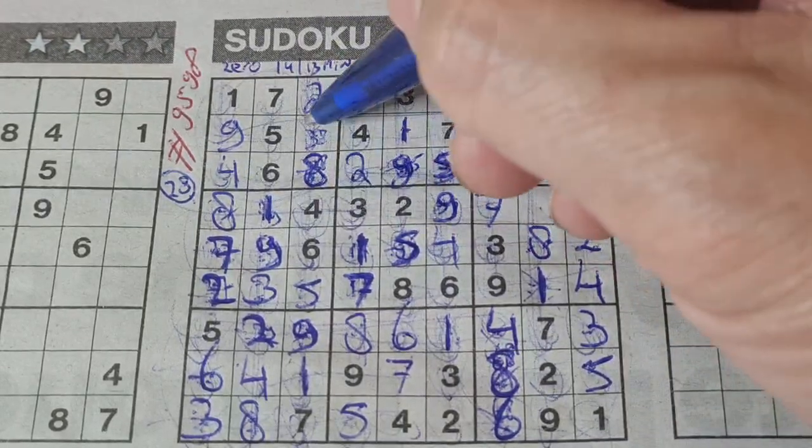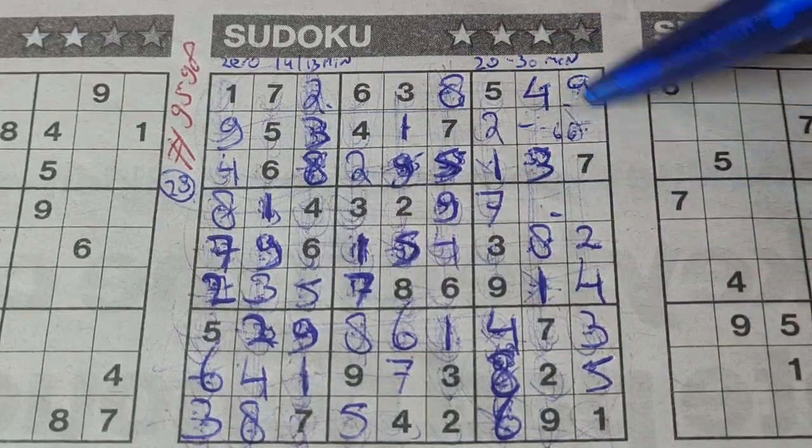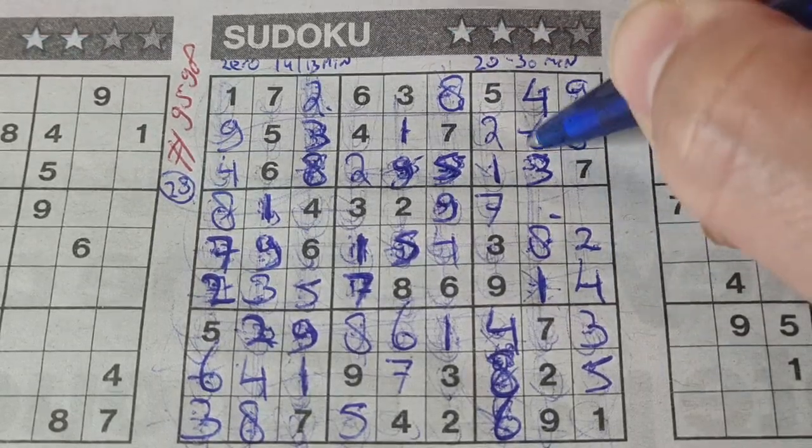1 box left in this big square for number 3. 2 numbers left in this big square for numbers 1, the 2, 3, the 4, the 5, the 6 is missing, the 7 and 8 is missing. 6 and 8. We have 8 in this column, no 8 there. 8 should be here, and the 6 goes there.